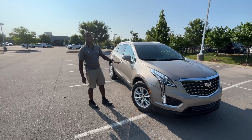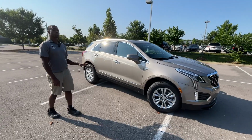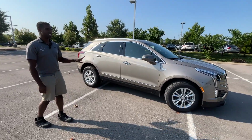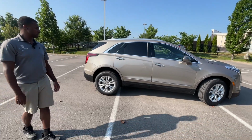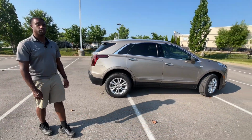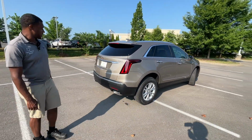So this XT5 Luxury comes in a new color. It's called Latte Metallic. Looks really good. It's kind of like a grayish color. And then the interior consists of jet black leather. And then for our powertrain, we have a 2-liter turbocharged 4-cylinder made with a 9-speed automatic transmission.